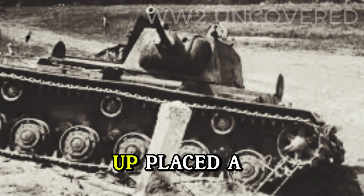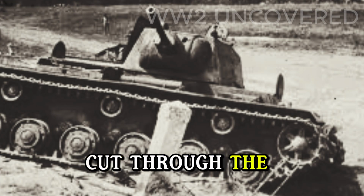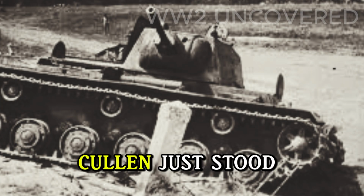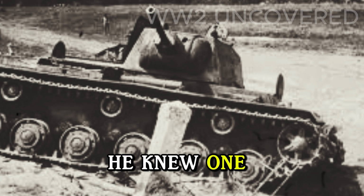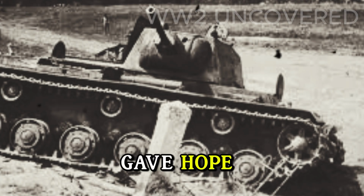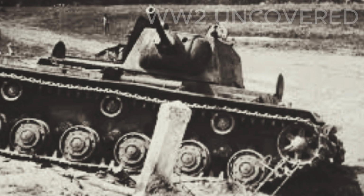Van Fleet walked up, placed a hand on Cullen's shoulder, and his voice cut through the cheers. "Sergeant, you just did something no one thought possible." Cullen just stood there, drained of all tension. He knew one successful test on a training field wasn't the same as real battle. But this moment gave hope. Hope that the next Shermans wouldn't end up as ashes.